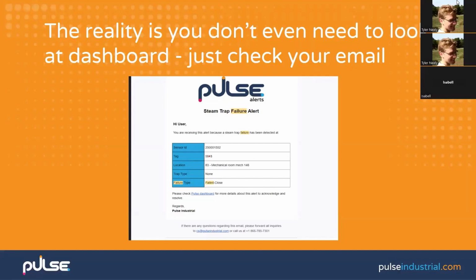This is actually the key piece of the Pulse solution. We have a team of data scientists that spent years designing and perfecting the artificial intelligence algorithm to be able to assess the enormous amounts of data that are produced by the sensors in the field.